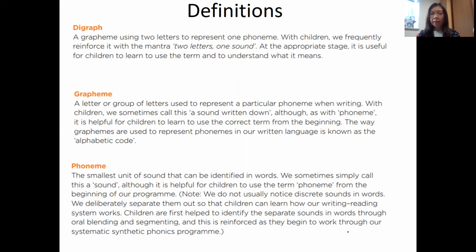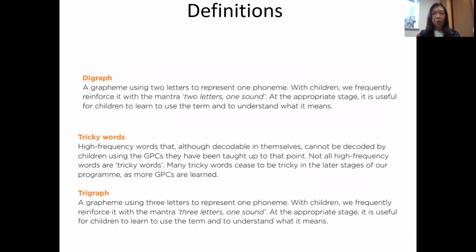Other words that your children may be mentioning to you are graphemes. That's basically how we write that sound. Phoneme is how we say the sound. And a digraph is two letters making one sound. So again, you might like to pause and have a read of those definitions. A couple more: we've got the digraph, and then we go on to a trigraph, which your child will begin to tell you about as well, which is three letters making one sound.